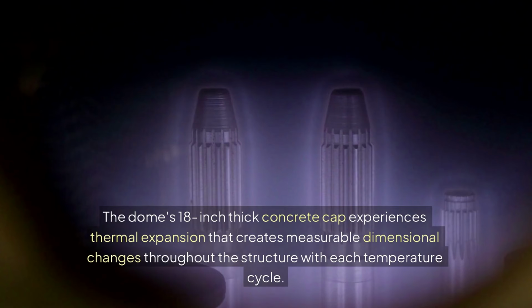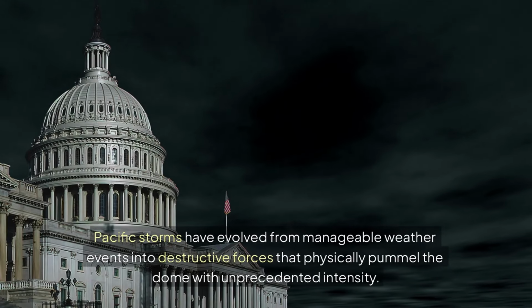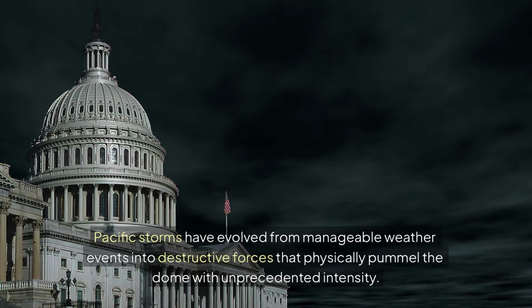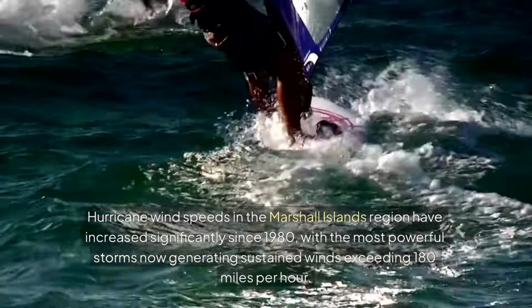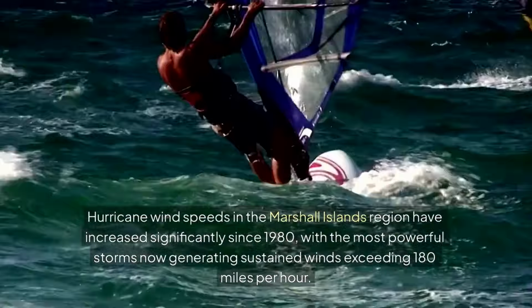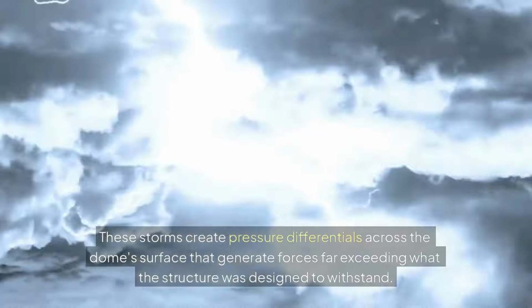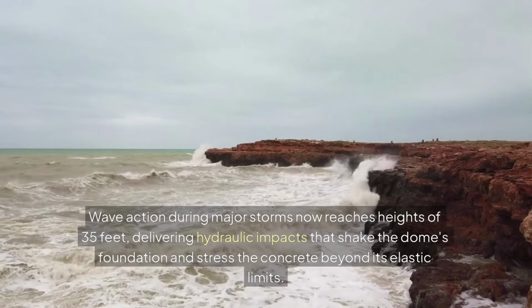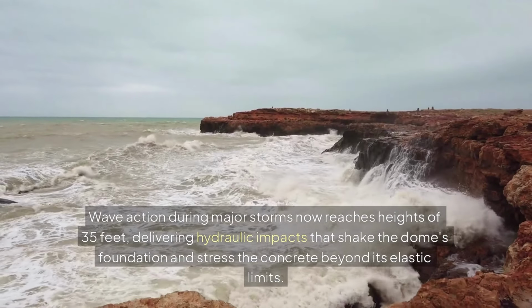Pacific storms have evolved from manageable weather events into destructive forces that physically pummel the dome with unprecedented intensity. Hurricane wind speeds in the Marshall Islands region have increased significantly since 1980, with the most powerful storms now generating sustained winds exceeding 180 miles per hour. These storms create pressure differentials across the dome's surface that generate forces far exceeding what the structure was designed to withstand. Wave action during major storms now reaches heights of 35 feet, delivering hydraulic impacts that shake the dome's foundation and stress the concrete beyond its elastic limits.